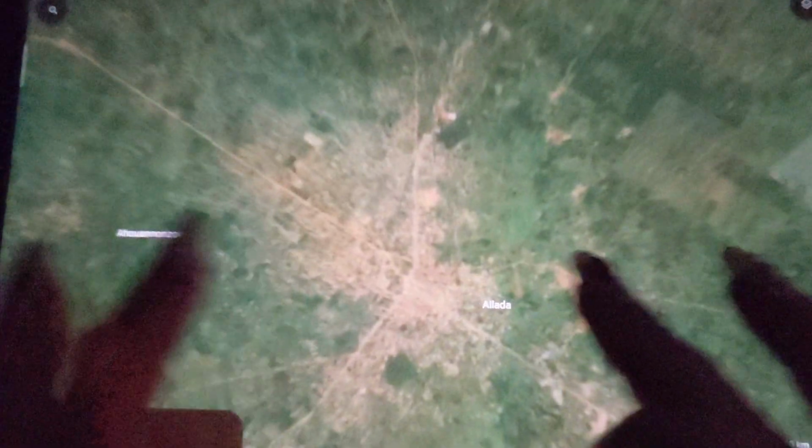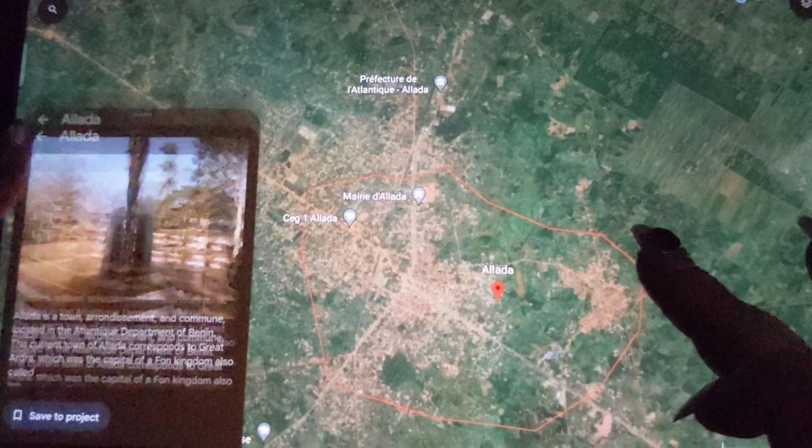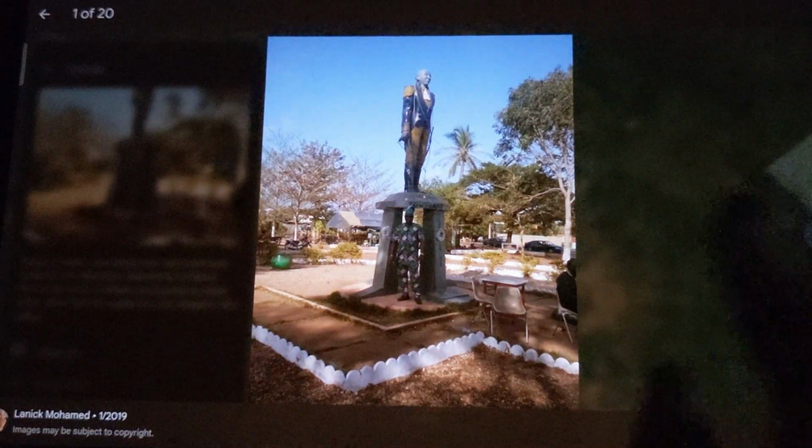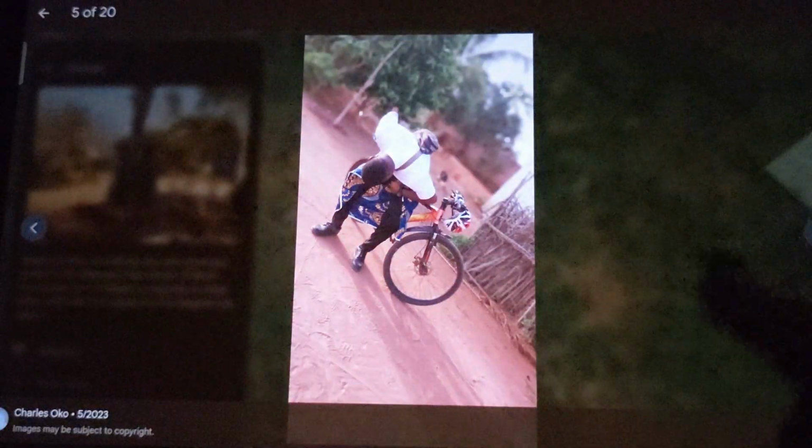I guess we could look. I think Ouidah is the only city I found that had some actual pictures. I think. Yeah, there's a statue there. An old hero.